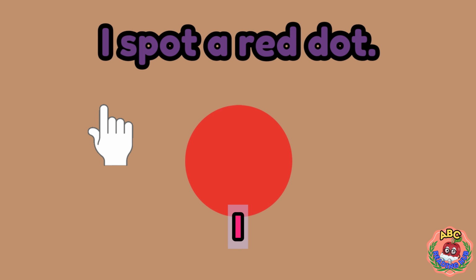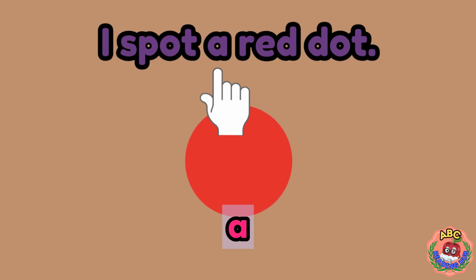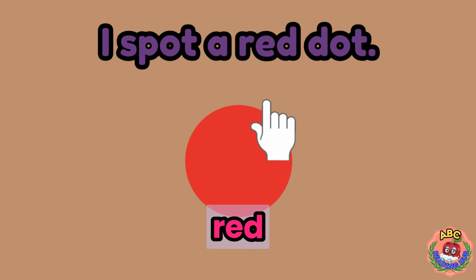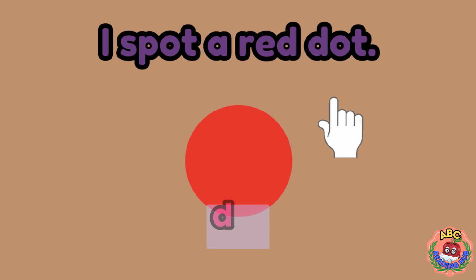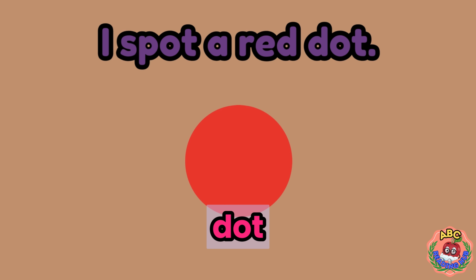I spot a red dot. I spot a red dot. Dot.